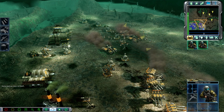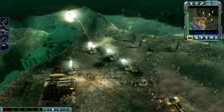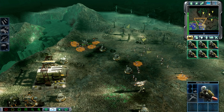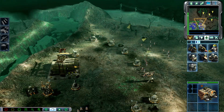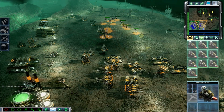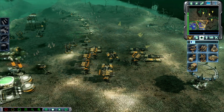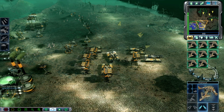Ground support. Move! Enemy unit sighted. Our base is under attack. Building. Pay attention! Listen up, missile squad! Repairing. Missile squad ready for combat. Training. Construction complete. Pay attention! Keep low! Missile squad ready for combat. Yes, sir. Unrivaled. Missile squad ready for combat.